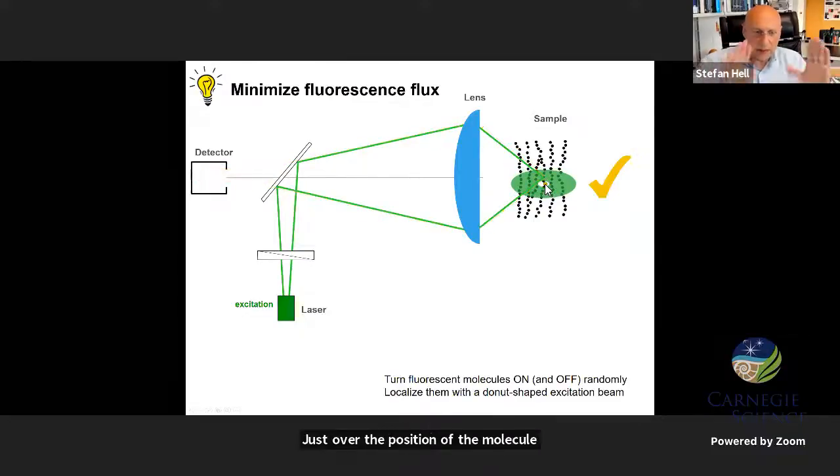So by making the two coincide in space, the center of the donut with the molecule, we know exactly where the molecule is, because when the two coincide in space, there's no signal at the detector. Now there is your signal, you see, because there is some light.